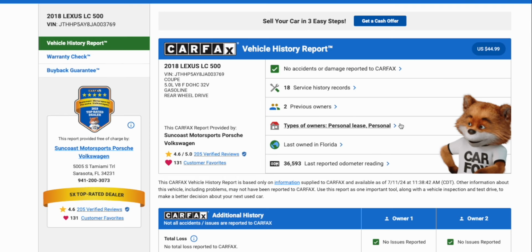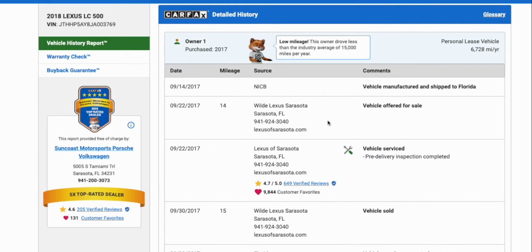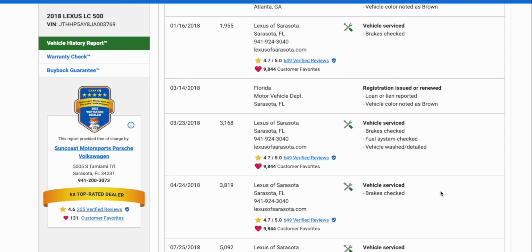And then let's get to understand a little bit more about this. No accidents, love that. 2 previous owners, okay? All right, and let's see now if we can find a little bit about the service on this one. So it looks to be an original Florida car. Right, when we look at this, we've got brakes checked, all that good stuff.